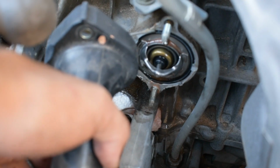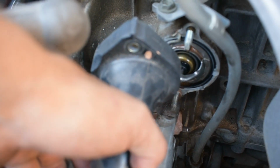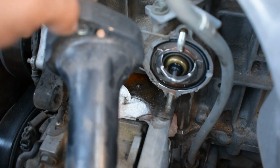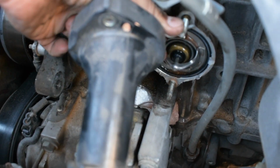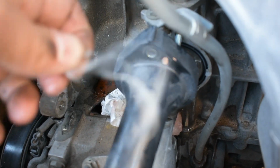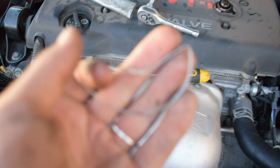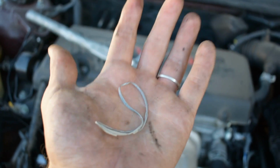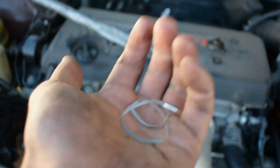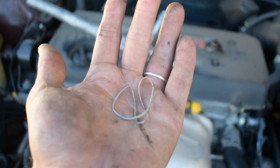And you can see that little bit of goo on there. So whoever did this last time, this is weird. What is this? It's like a rubber band of some kind. That's weird. You're supposed to use Toyota Form-in-Place gasket on these, which I will be doing. So let me go get my tube of that stuff.